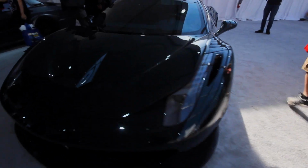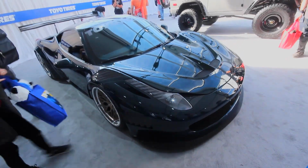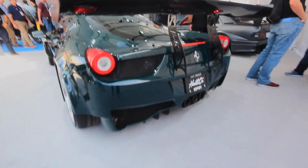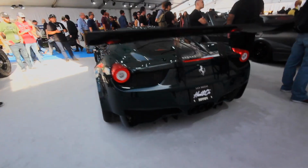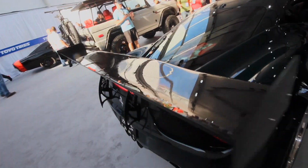This is TJ Hunt's Ferrari. He built this on YouTube. It was wrecked. Hunt & Company Rails, that's his company. The type of green it is is really cool. It's kind of like a really dark gray green. I really like it. Really cool idea.